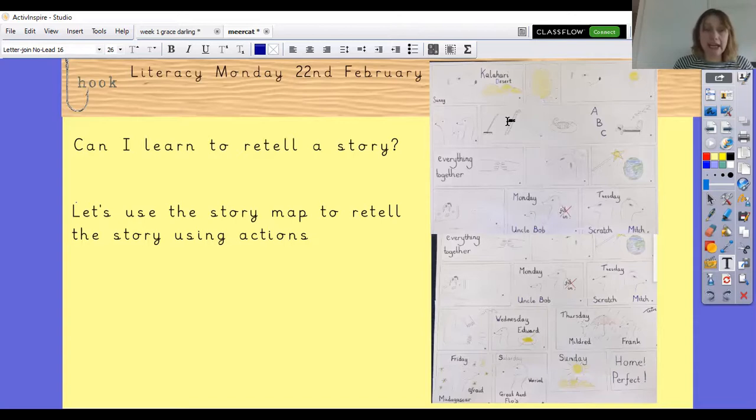On Wednesday, he arrives at his cousin Edward's house. Sunny is not at all sure that eggs agree with him. On Thursday, he heads off to stay with his cousins Mildred and Frank. Sunny hates getting wet, so he decides to leave. By Friday evening, Sunny has reached Madagascar. Sunny is afraid of the dark. He can't think of anything worse. Until on Saturday, he arrives at Great Ant Flows.